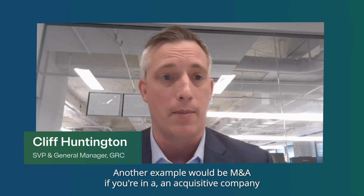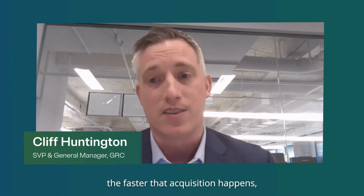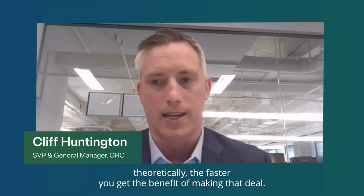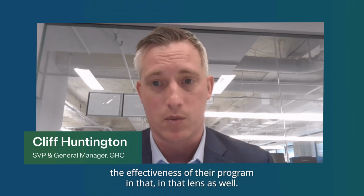Another example would be M&A. If you're an acquisitive company and you have a process for M&A around doing risk assessments, the faster that acquisition happens, theoretically, the faster you get the benefit of making that deal. And so sometimes we see customers quantifying the effectiveness of their program in that lens as well.